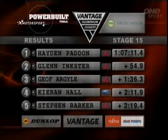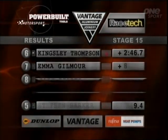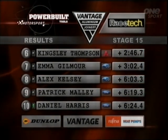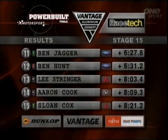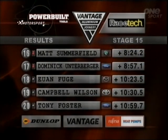So in the end, it was Hayden Paddon who took out the win, 54.9 seconds in front of Glenn Inkster, with Jeff Argyle rounding out the top 3. Emma Gilmore in that 7th crucial place keeps the championship alive. Patrick Malley, the best of the Fiestas, right behind him, Daniel Harris, and Ben Jagger and Ben Hunt. In 16th place, Matt Summerfield takes out the Open 2-wheel drive title, but of course, all eyes are on this man to see if he can become the champion.